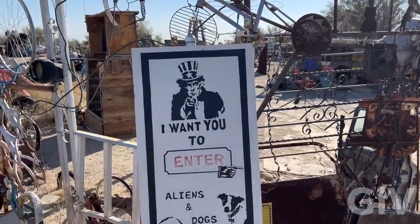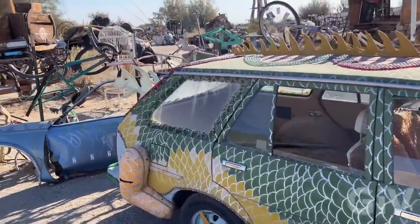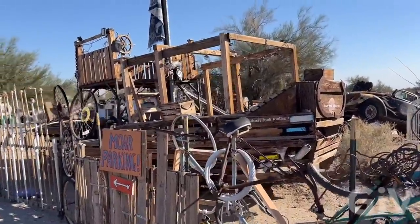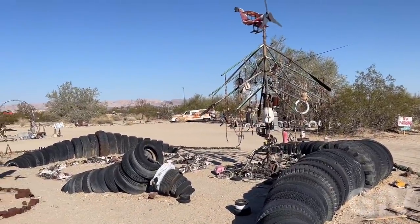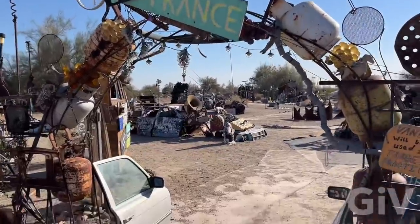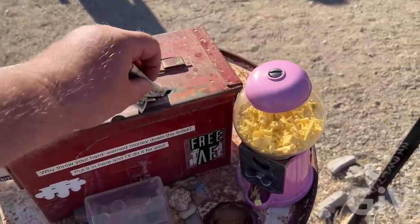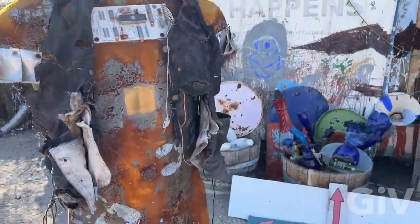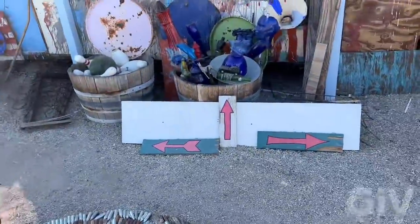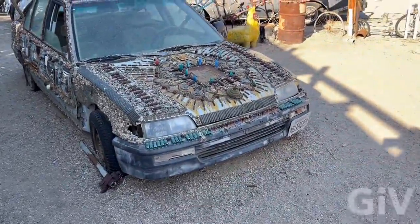I want you to enter. Is this a dragon or is this a crocodile? Got a pirate ship here. Arr! This is the entrance here. Don't forget to tip. The artists need to live too. There we go. All right, we're actually allowed to touch stuff. Yeah, walk around, touch things, get a splinter, take home a free souvenir. Here, yes. Definitely Burning Man here.